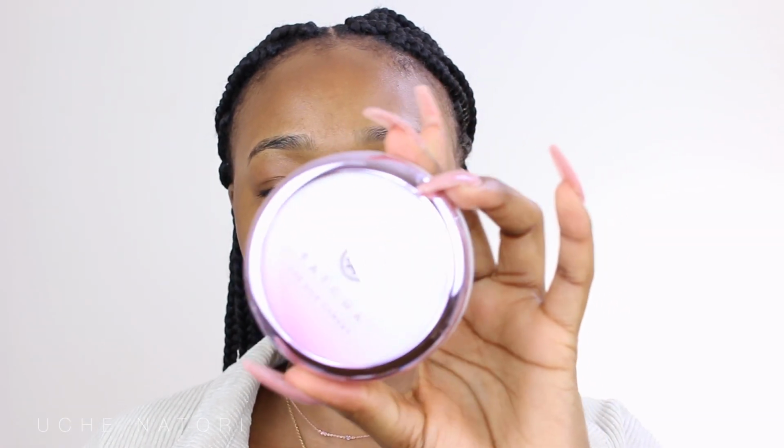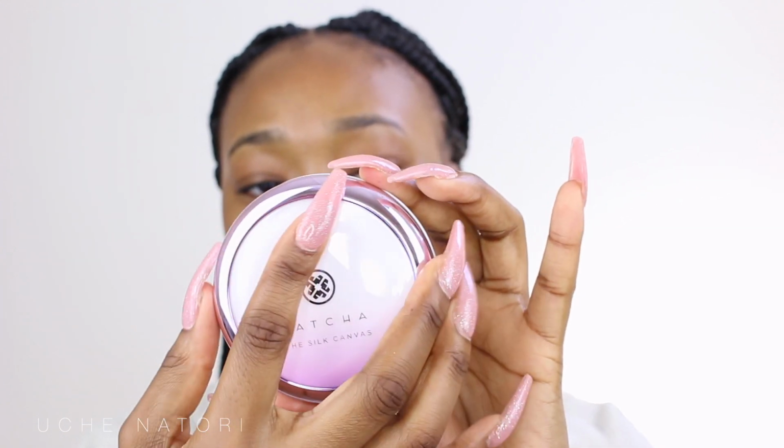Let's move on now to primer. For primer today, I'm using the Tatcha Silk Canvas. I picked this up while I was in Miami. I've literally been trying to get my hands on this for ages, but it's pretty much always sold out. You're supposed to warm it up in your fingers, that's what the instructions say.